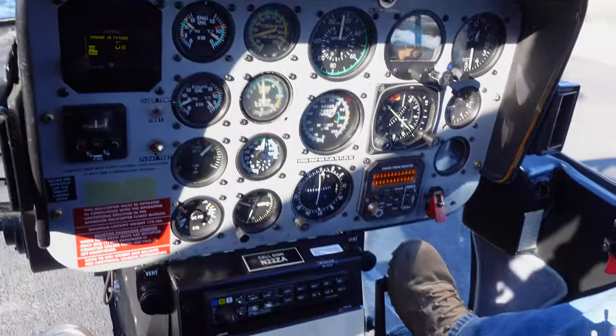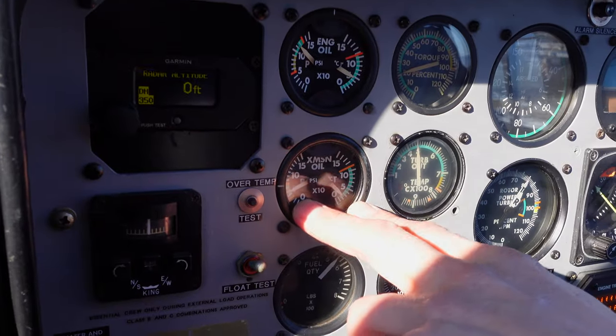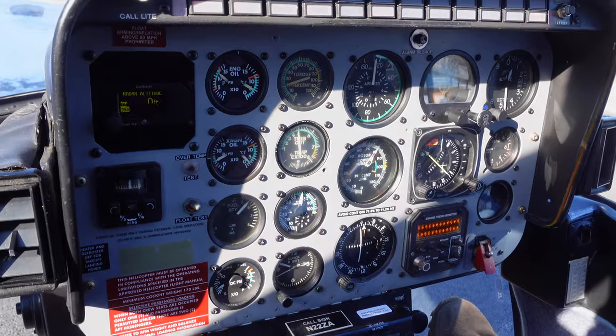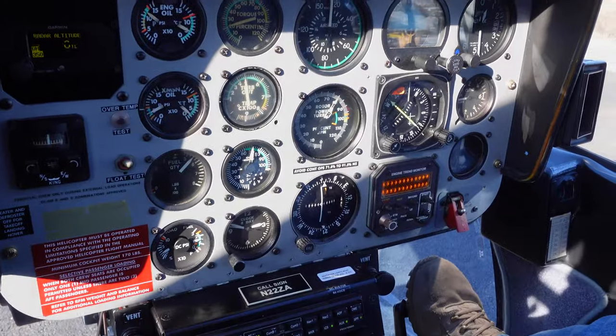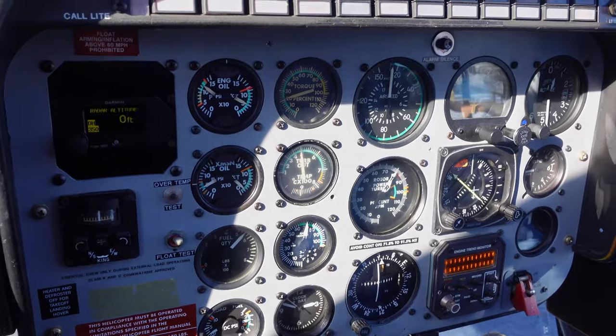Warning lights remain off. Gauges are looking good. We got temperature and pressure on the engine oil, temperature and pressure on the transmission. We'll wait for that transmission to just come up a little bit higher. 550 pounds of fuel. Circuit breakers are in. What's the fuel burn rate? We're right around 38 gallons per hour, depending on how much torque we're pulling.